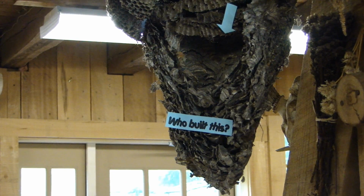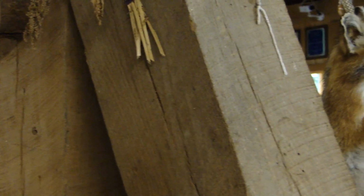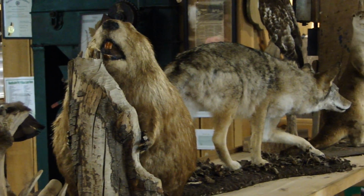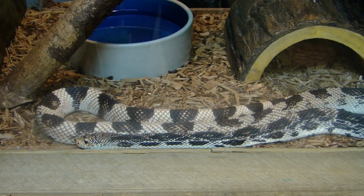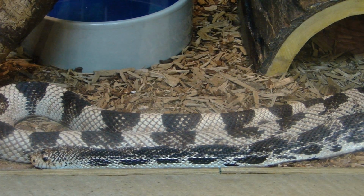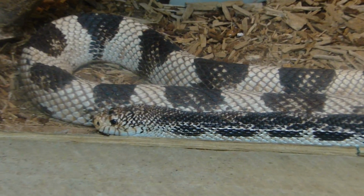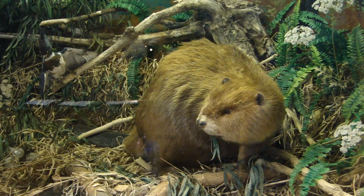All kinds of interpretive displays. Even a hornet's nest. And some stuffed animals just for you. And if you're into snakes, we got you covered. Got a northern pine snake. That's the honeycomb stuff. Isn't that cool? Very interesting. Hi, turtle. He'd be a good pet if he was alive.